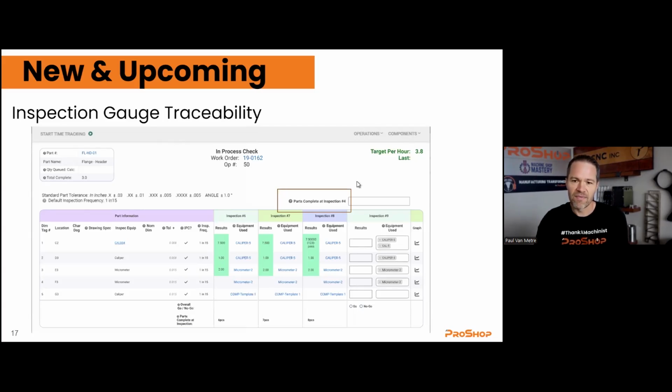And then, yeah, thank you for highlighting that, Kelsey. This parts complete is also a relatively new feature. I believe you do have to turn it on in your system.